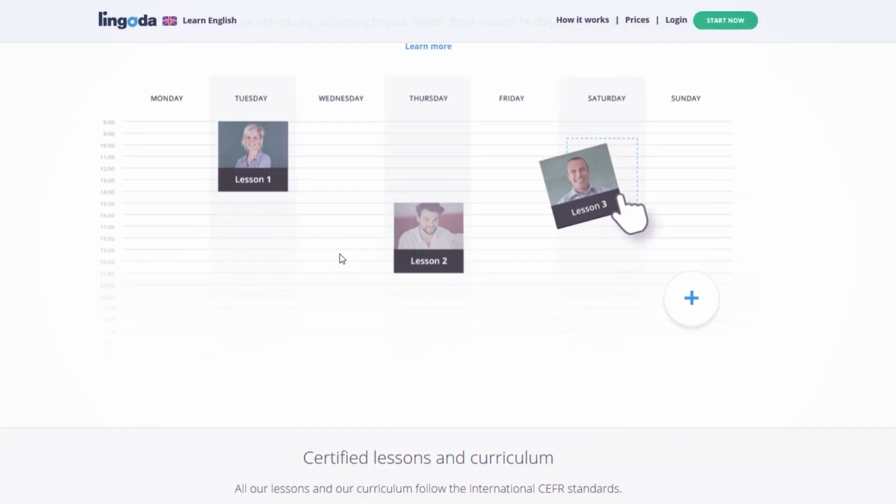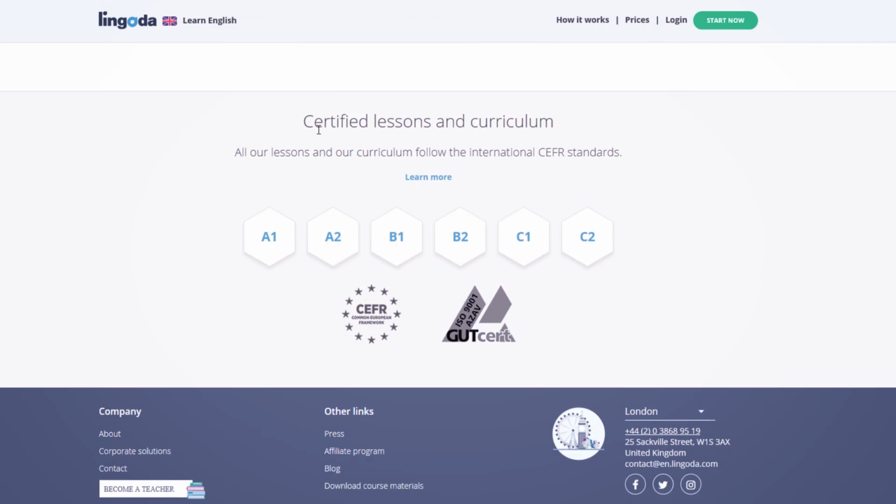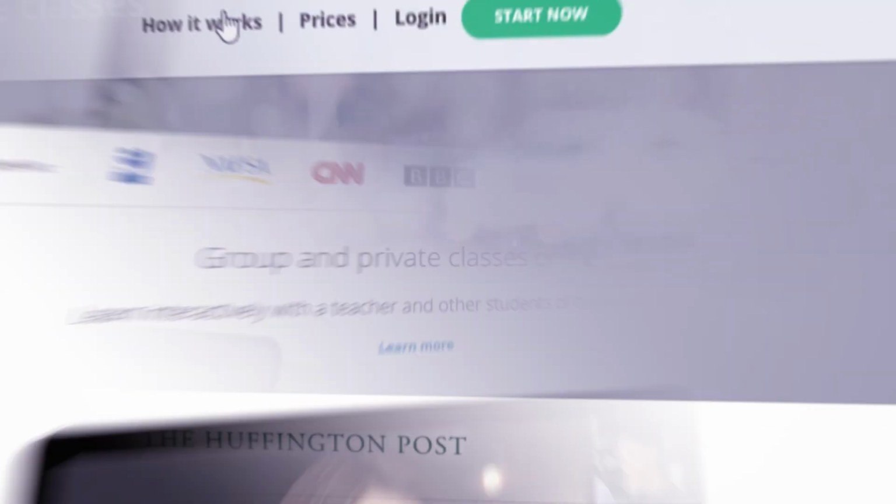These are the teachers and you have your lessons spread out. And of course, you have certified lessons offering CEFR standards. Well, what is CEFR? This is the Common European Framework. It has different levels. You have A1, which is the beginner level, and C2 and C1, which are the advanced levels. So you can go to any of these levels based on where you think you are and you can get started. So let's see how it works.